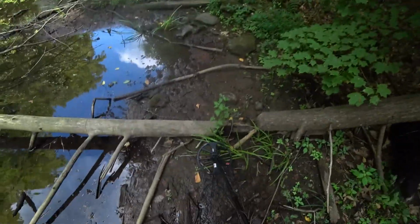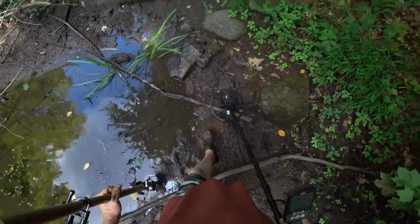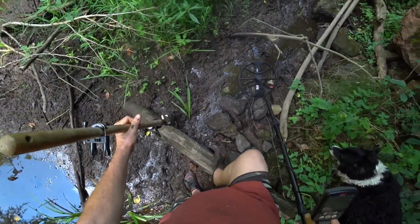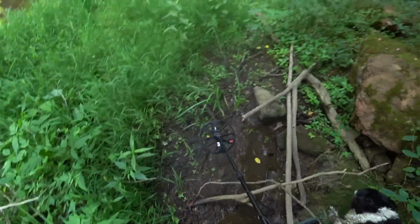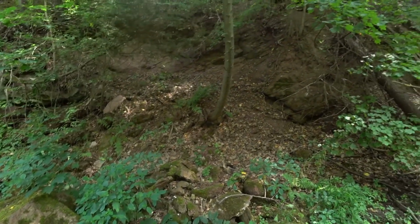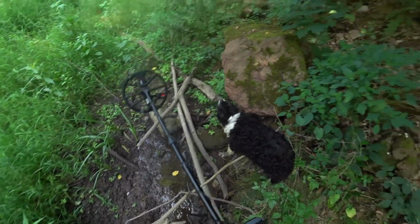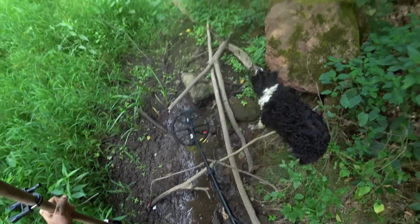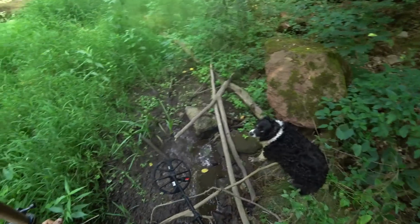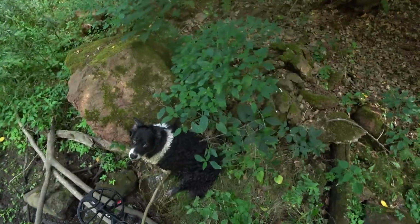But we will make our way through. Yuck. Oh, yeah. Careful, Dix. Look at all this stone, red stone. I think if we can get just a little bit past here. What are you looking at, Dixie? What are you looking at? Yeah, that's pretty deep. Why don't you go up and around?